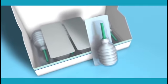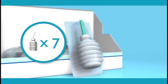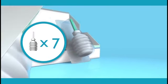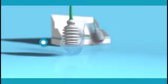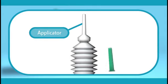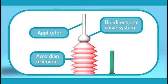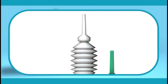The liquid enema box in this demonstration contains 7 individual blister-packed bottles, each intended for single use. The enema itself consists of 3 parts: an applicator, a unidirectional valve system, and an accordion reservoir. To help the application, the flexible applicators are coated with special lubricant and kept inside a protective cover.